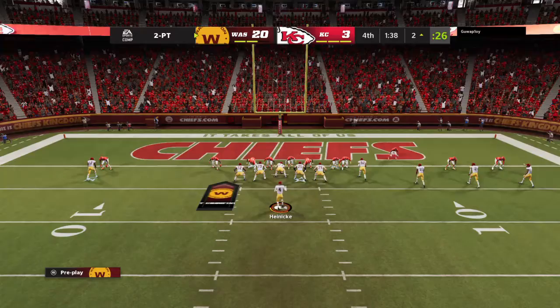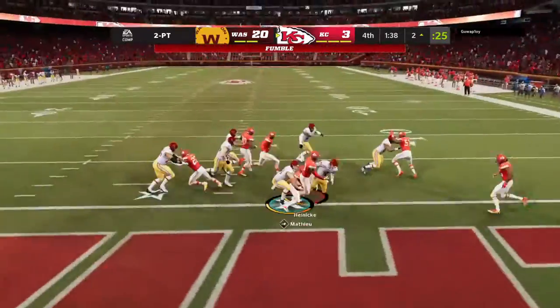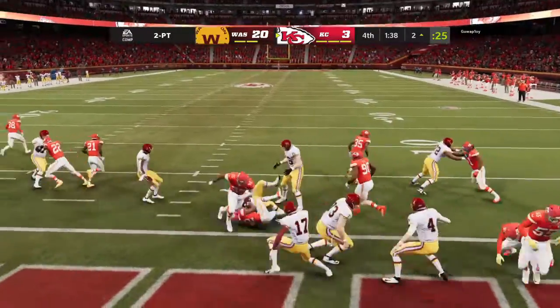Fighting for the end zone. He lost the football. It's out, and it's picked up by the Chiefs.